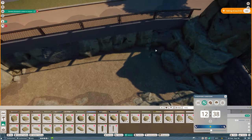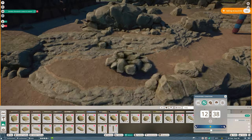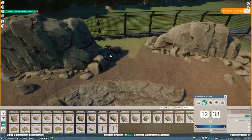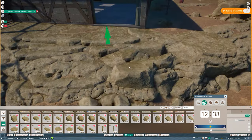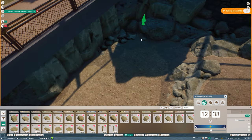Then we had a polar bear, which was somehow anticipated. We knew that we would have a polar bear in the game at some point, and many people were disappointed that it wasn't in the basic game, but we got it.